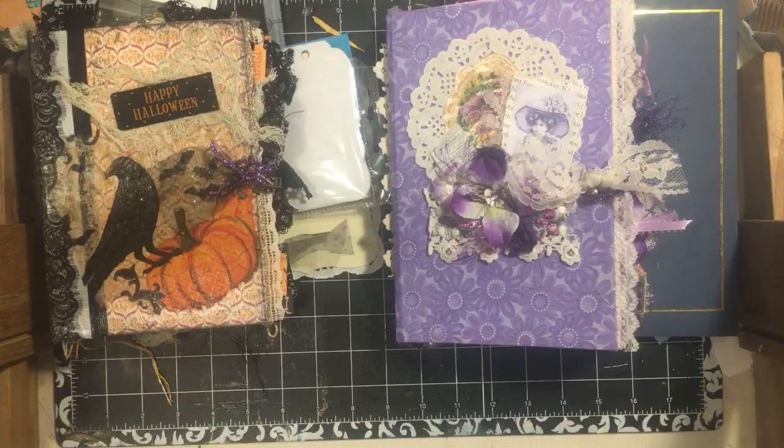And so with those, oh, well, there you go. That's what I'm doing. Yep. The Ooh La La kit that I'm putting together is light pink and beige and then like a mint color.